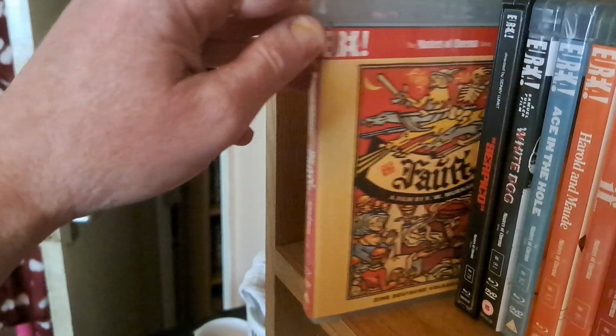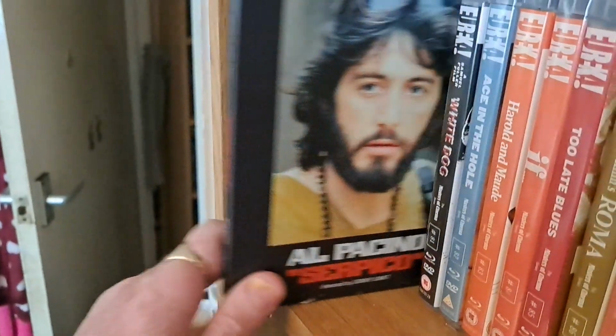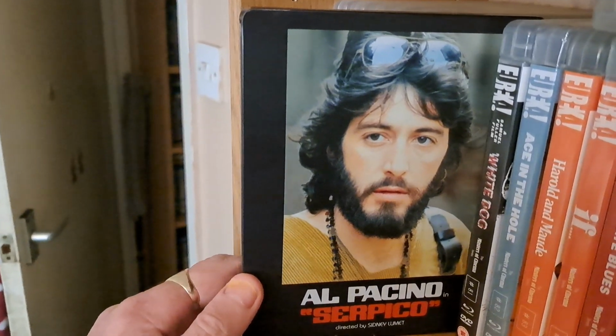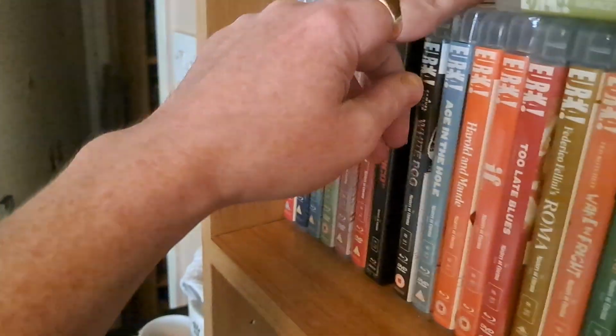Faust, more silence from F.W. Murnau. Classic Al Pacino film, Serpico. If you've not seen that, watch it. It's brilliant. A Steelbook edition.